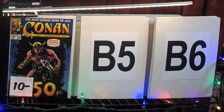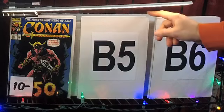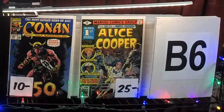So this is a big oversized anniversary issue, $10. Conan 250. Look at that logo. They kind of made a mess of that thing. 2.5 minutes left. Time for B5.